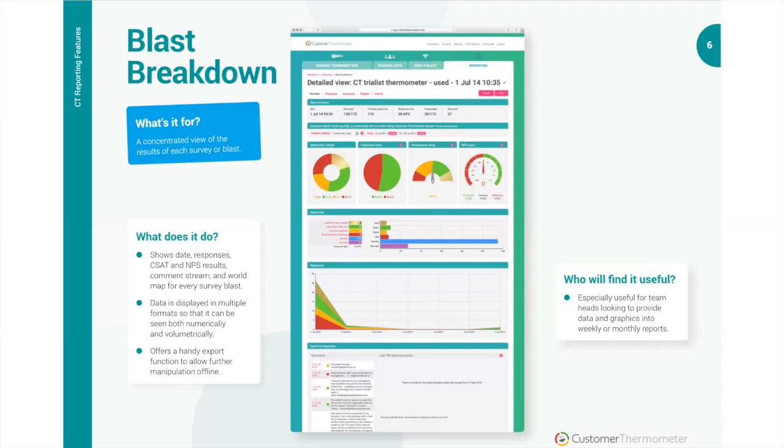From here, you can actually export data to manipulate it offline using the export button. And you can also save this as a PDF. As you can see, there's some really lovely graphs here. So our metrics, we can see our satisfaction ratings, our happiness factor, our temperature, and also our NPS score, if you of course have that enabled.